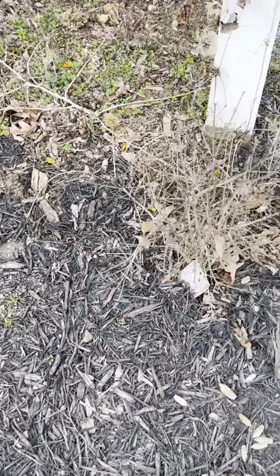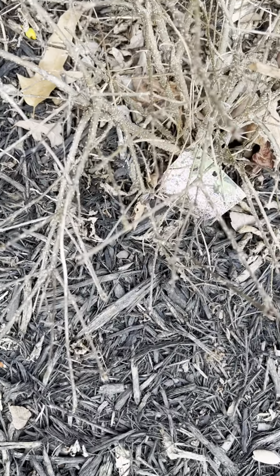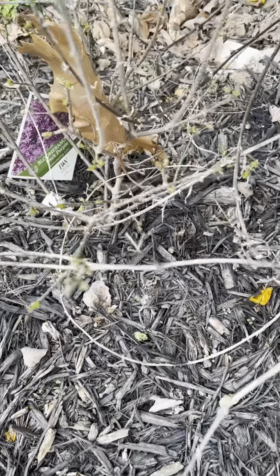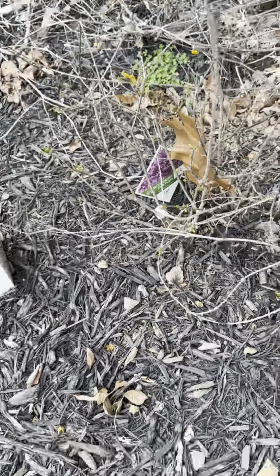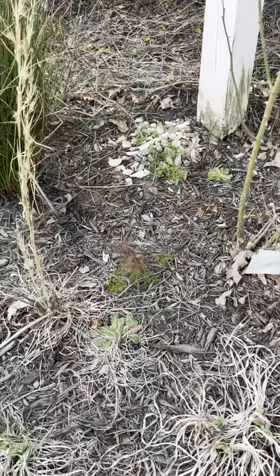A few clematis up in here, a couple of lilacs. This one here, not seeing much growth on that yet. This one we just put in last spring. It has a little more growth on it. Hopefully we'll have some flowers before too long.